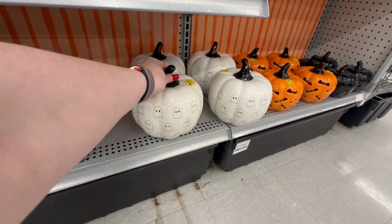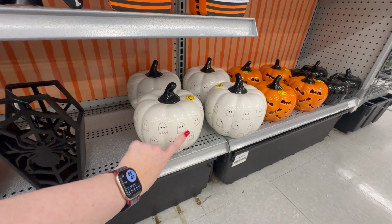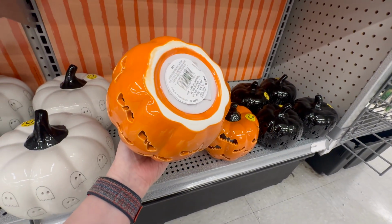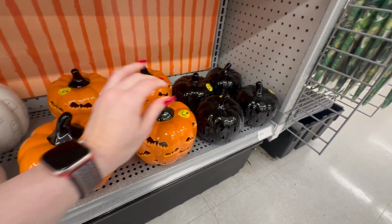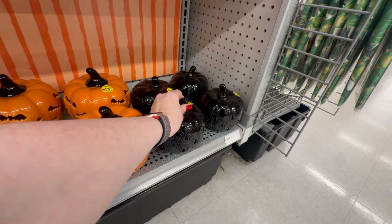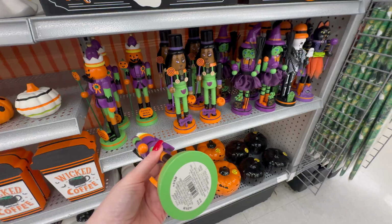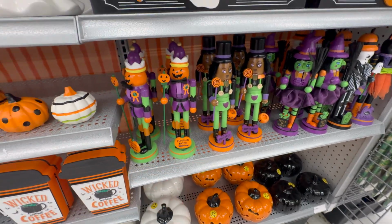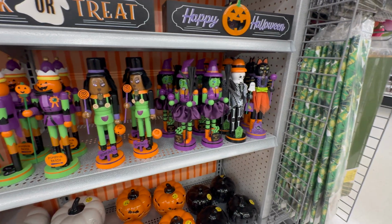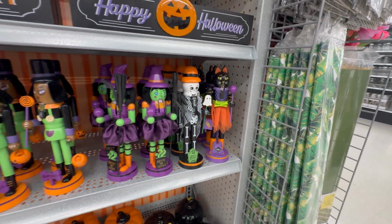Down here's some light up ceramic pumpkins, 22. I like how the little ghosts are all like that. These are some smaller ones. This one is 22. Spiders, 17. Of course, we gotta check out these nutcrackers. They're only 15. And the little pumpkin guy, a dog, a witch, a skeleton, and a black cat.